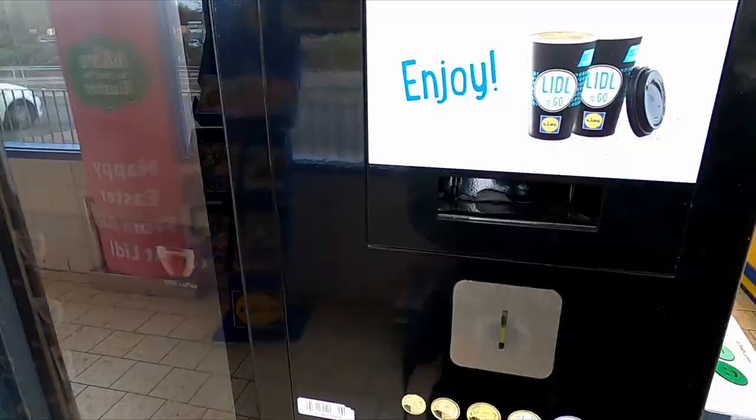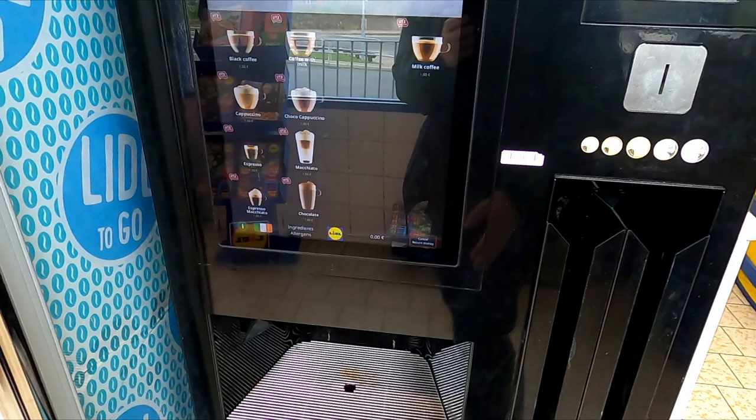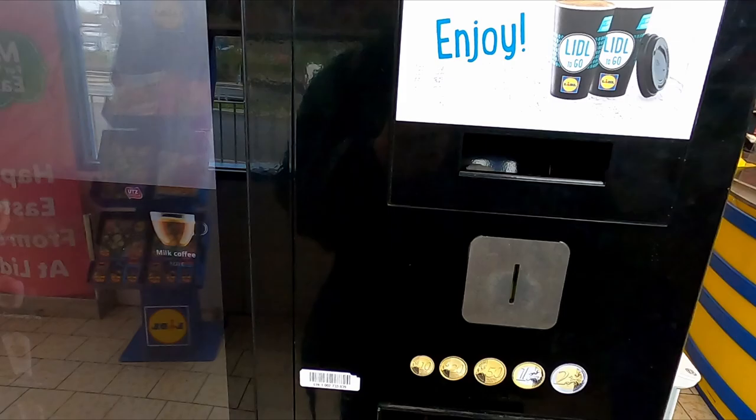One other thing I was told I need to try is the coffee here from Lidl, but it seems like you need coins. Actually, Euro coins. Not sure I can use my card. It doesn't seem that way. There's a scanner in there, so maybe it would work for that. I'm not sure. So we can try it.